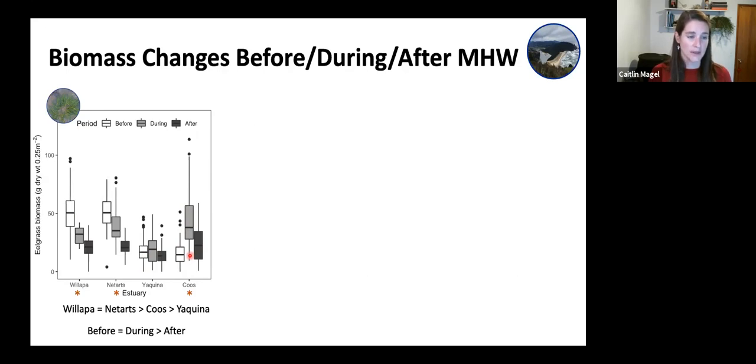Overall, however, eelgrass biomass was highest before and during the marine heat wave event across all the estuaries compared to after, showing that in general, eelgrass biomass declined through this marine heat wave event across the coast.